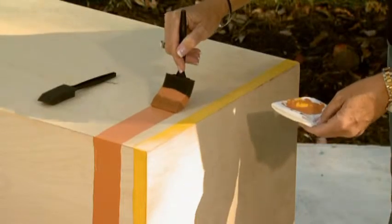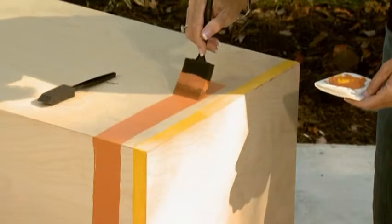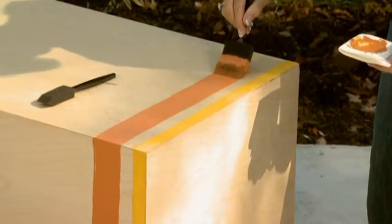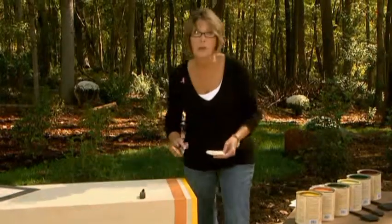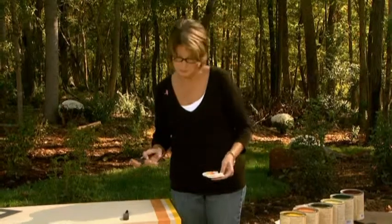Now, once I get this whole bench done, completely covered, all my stripes and everything on it, then I'm just going to come back and put a couple of coats of polyacrylic on this that will help me get all of it sealed in, a nice protective coat on it. And there, that's all I'm going to have to do with it, and it's going to be a wonderful piece for our media room.